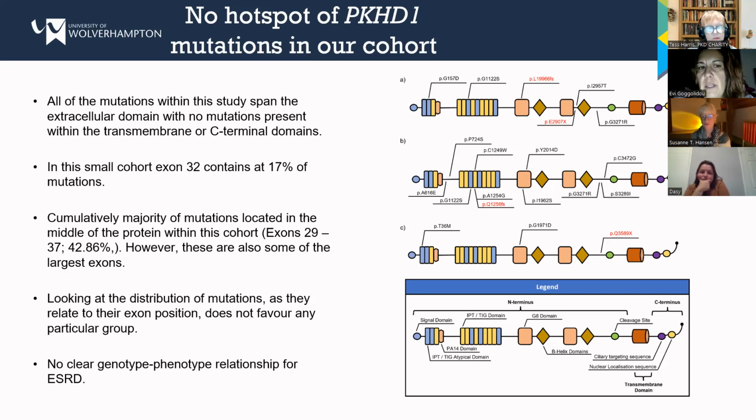That links to what I said before. It doesn't appear to be right now with the data we have that it's the change itself that is responsible for the outcome. It's also the environment. So what other genes do these children have? Do they have any that have protective functions? Do they have any that give rise to more severe outcomes?